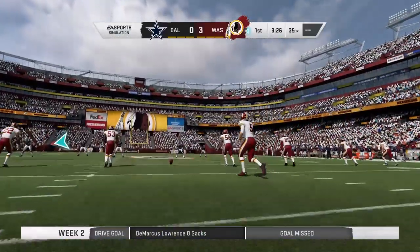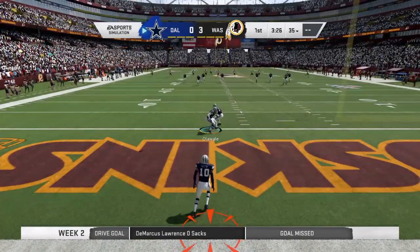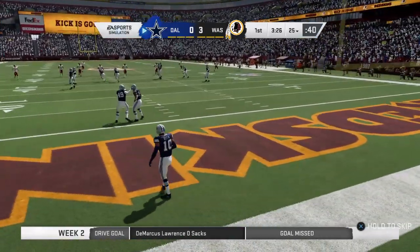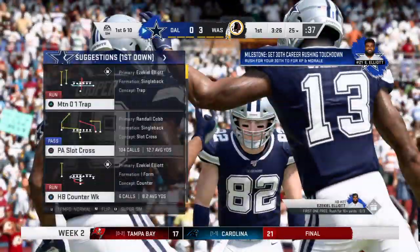They moved the ball pretty well there on the opening drive. You think they're okay settling for 3? I don't think they're happy about settling for 3, but I think you're exactly right with the word okay because they threw it well, they ran it well. Excellent balance for the first drive of the game.